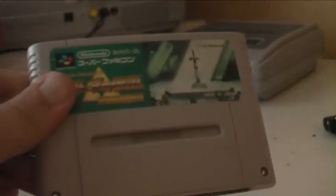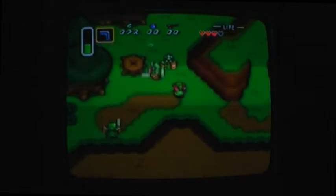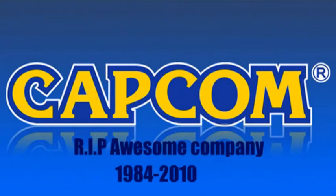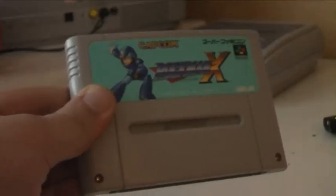Legend of Zelda: A Link to the Past, sometimes referred to as Zelda 3, is another Nintendo classic everybody knows about. The text is in Japanese, but I can get by anyway. The Super Nintendo generation was when Capcom was still a hit-making machine, and of the 6 Mega Man games on it, I have Mega Man X and Mega Man X2.